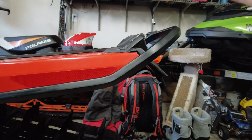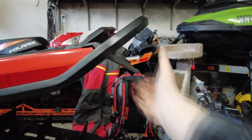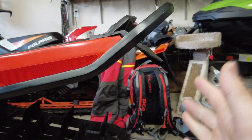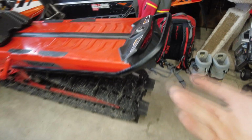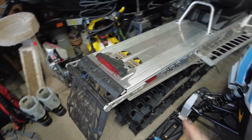Now this has a tapered bumper where it's going up a little bit, and it's helping that snow evacuate, especially because I cut the snow flap pretty much as short as possible. It definitely helps evacuate snow a lot better, helps create lift out of the snow, and you're not going to trench out as much as one of these Axises would, which I like.